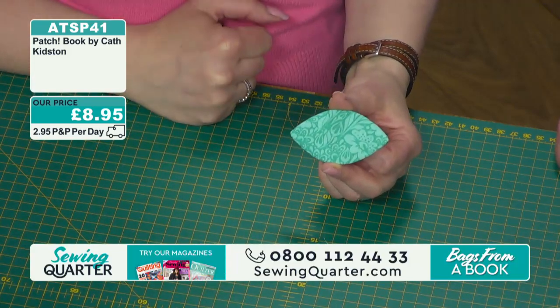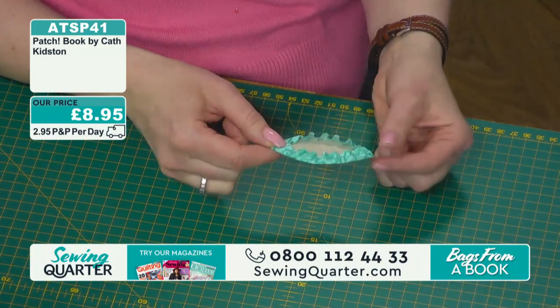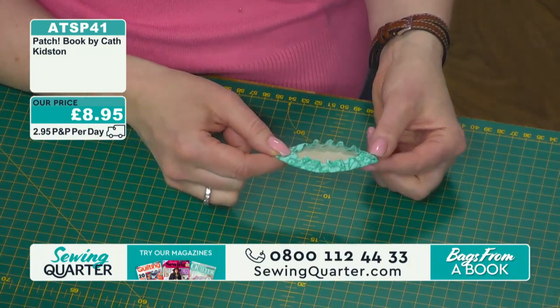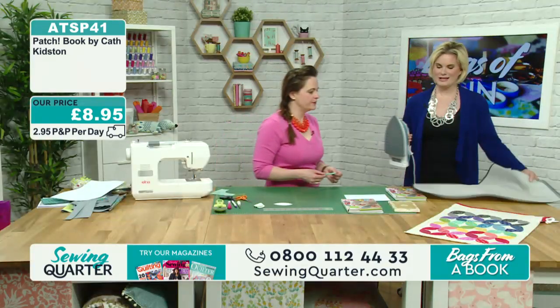So that's now wrapped around and you have a petal shape. Nice. What you need to do now is press, because you can see all these lines are a little bit on the wavy side. So we'll give that a press on the wrong side and the right side. And then I'm going to leave you to press.